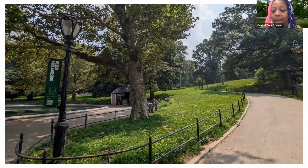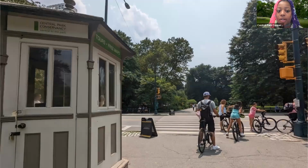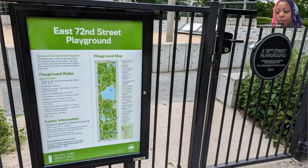We have to go up the path to leave Conservatory Water now, and then across the streets to get to our next playground. So this is going to be the East 72nd Street Playground. And the last time this was renovated was going to be in 2015 due to the Leroy Schechter Foundation.